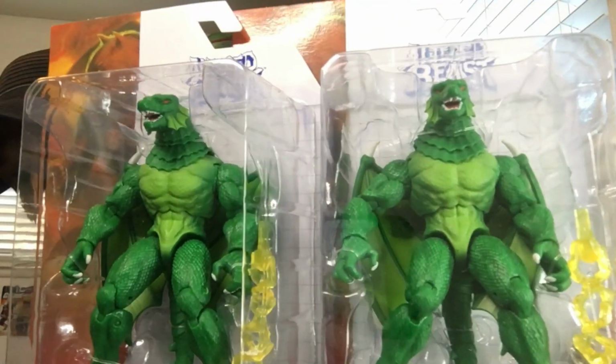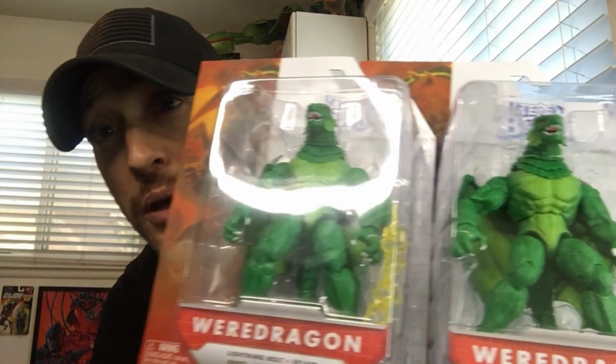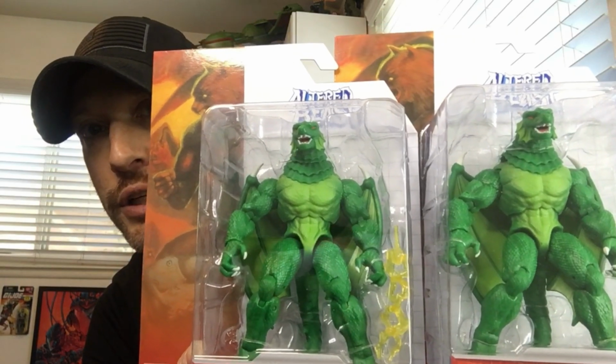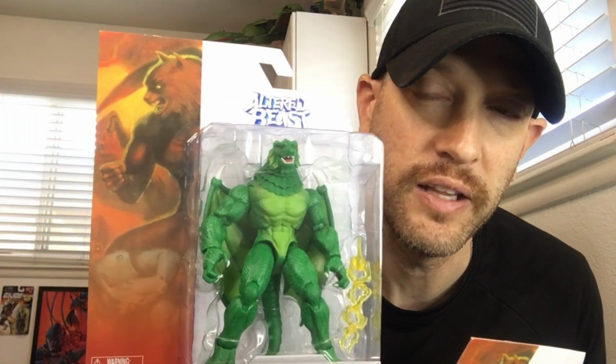This looks like it's part of the second wave of the Jakks Pacific Altered Beast. These are Walmart exclusives, so I found these on Walmart.com. This is a big figure. They're supposed to be 1/18, 4-inch figures, but they do tend to scale bigger, and I think these guys are probably about 5-inch. This is the Were Dragon from Altered Beast, the Sega line, but these are only about $10 on Walmart.com right now, or if you could find them in your store.